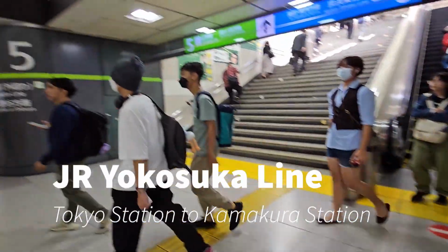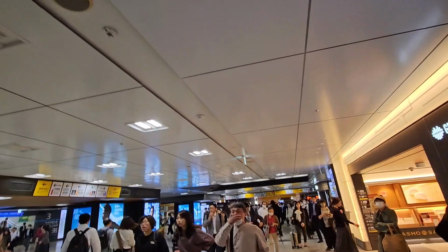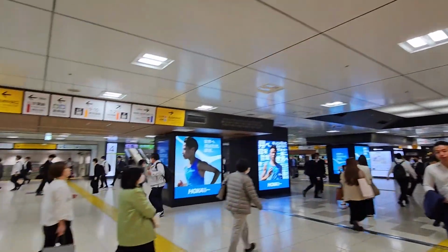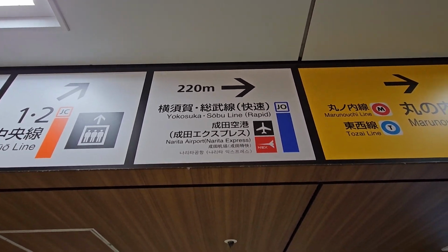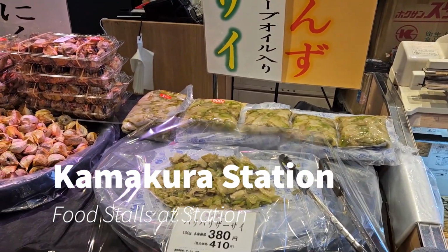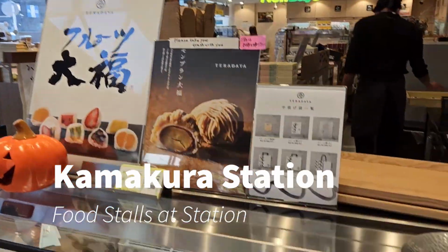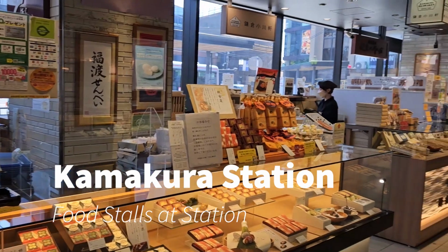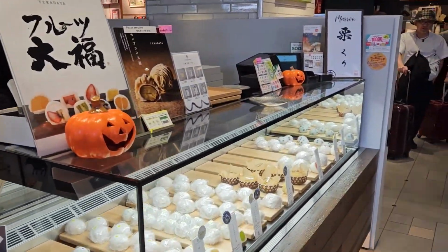The Yokosuka Line to Kamakura. We just got out of the station. Actually, we're still in the station. This is attached to the Kamakura train station.